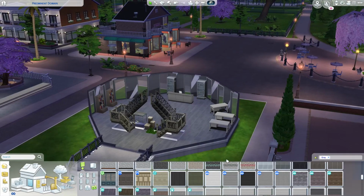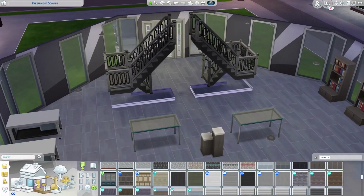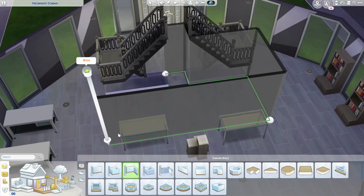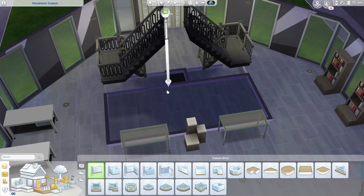I did struggle with the wallpaper here, but I ended up using, this is the first time I'm using any items from the Moschino pack. I did use the light fixture in the front there because I thought it was cool, and this wallpaper is from the Moschino pack.